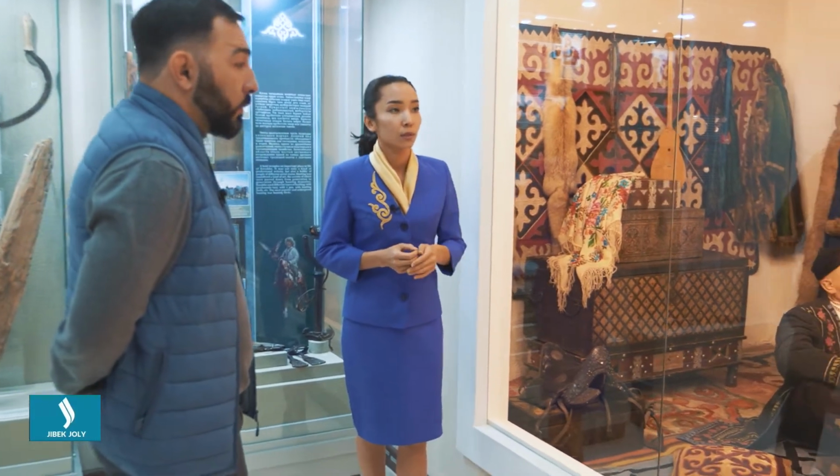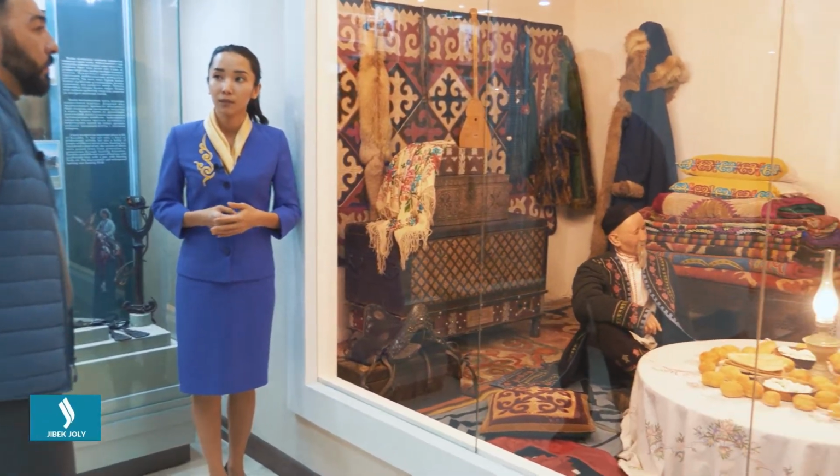There must have been a stove in the house. The dishes were all made from natural materials. These are wood, bone, leather, and so on. Such dishes were convenient for transportation as the people were nomadic. All exhibits that are in this hall belong to the end of the 19th, beginning of the 20th century.